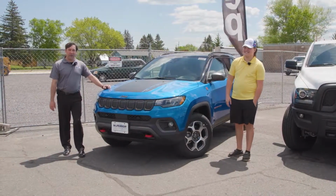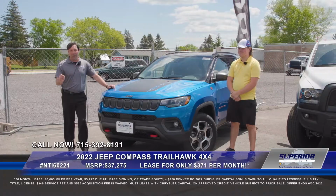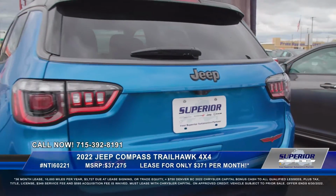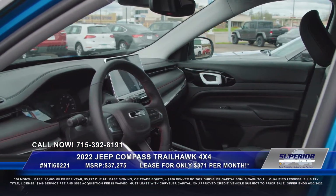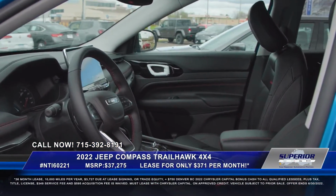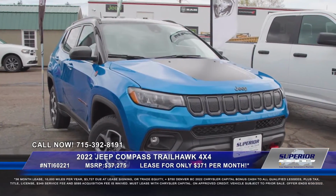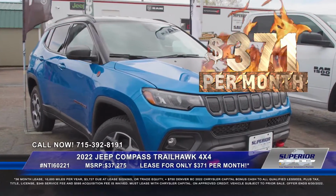Hey, check this one out. This is a 2022 Jeep Compass Trailhawk 4x4. This one is in laser blue, pearl coat metallic. Yeah, the Trailhawk's the off-road trim. We've talked about it on the show before, but on the inside you got leather, heated seats, rear view backup camera, and this one is leasing right now for $371 a month.